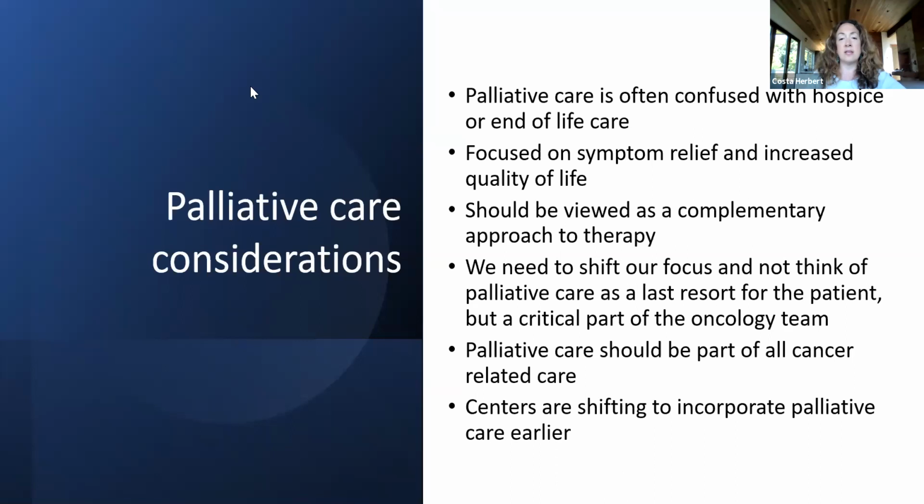So the last thing we'll talk about today is palliative care. I've been a nurse about 19 years, and this is something that patients tend to have a certain amount of anxiety talking about, because it's often confused with hospice or end-of-life care. So when we approach palliative care, people think, gosh, is this the end of it? Are we moving to hospice? Are there no more treatment options? And that is very much not the case.